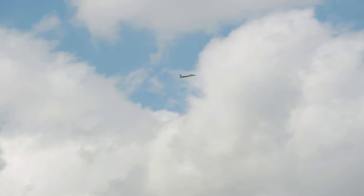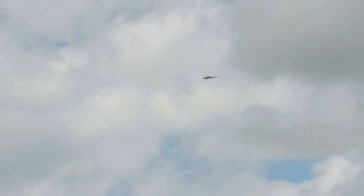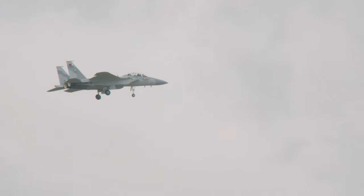tennis court, so called because of its large surface area. And somewhat of a visual illusion, very similar to watching the Flanker do a display like this, that it just appears very slow and graceful, but nevertheless, it is very fast and very frantic.